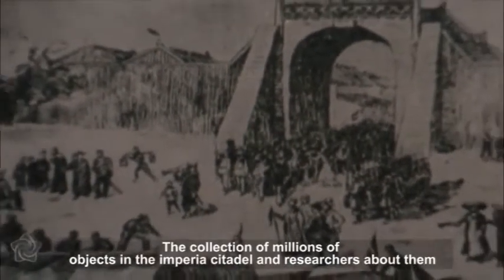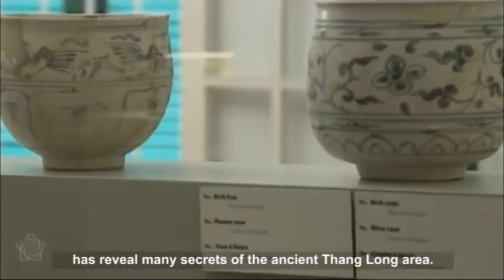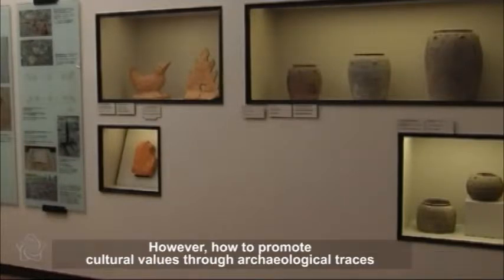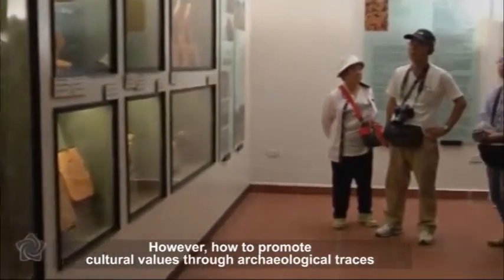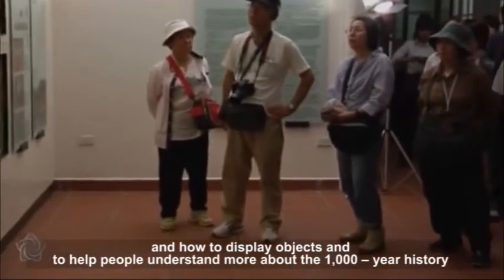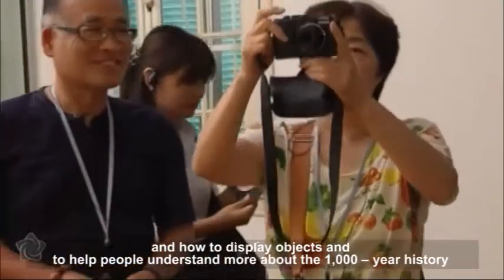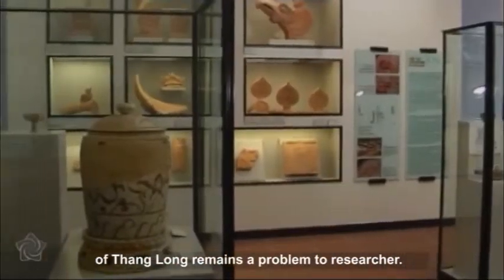The collection of millions of objects in the Imperial Citadel and research about them has revealed many secrets of the ancient Thang Long area. However, how to promote cultural values through archaeological traces and how to display objects and help people understand more about the 1,000-year history of Thang Long remains a problem to researchers.